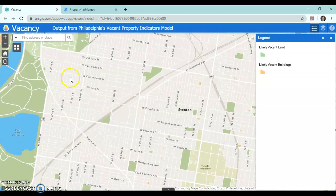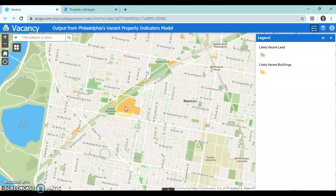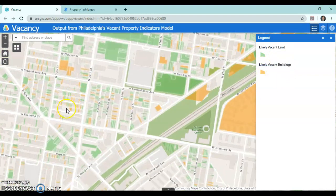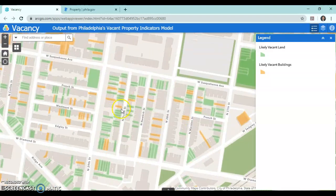So as you zoom in, let's say we wanted to focus on Strawberry Mansion. So let's say this neighborhood right here. We can zoom in, and as you zoom in and get closer, if you're just using the map and zoom feature, this legend will appear, and it says likely to be vacant land and likely to be vacant buildings, and they get highlighted. So let's zoom in. This is based on the city of Philadelphia's data and what they're pulling and what they assume is both vacant land and a vacant building.